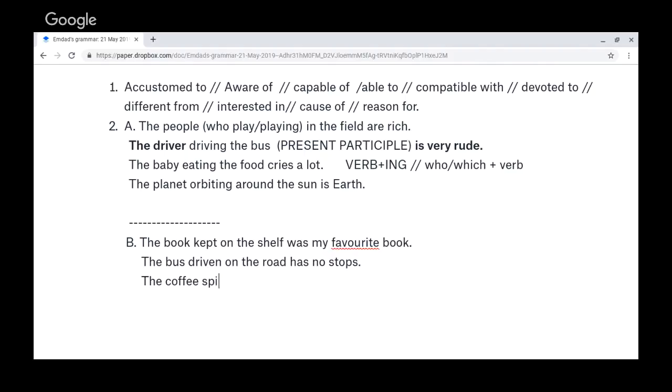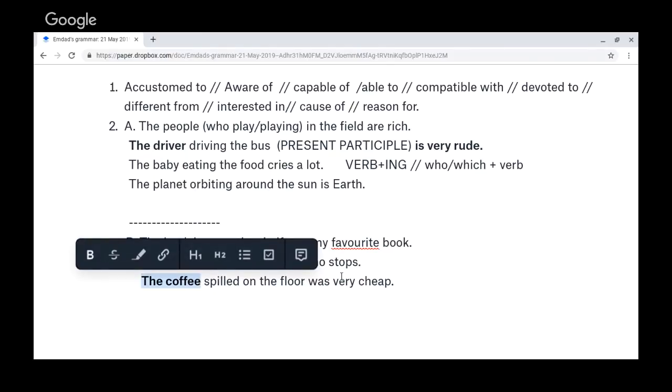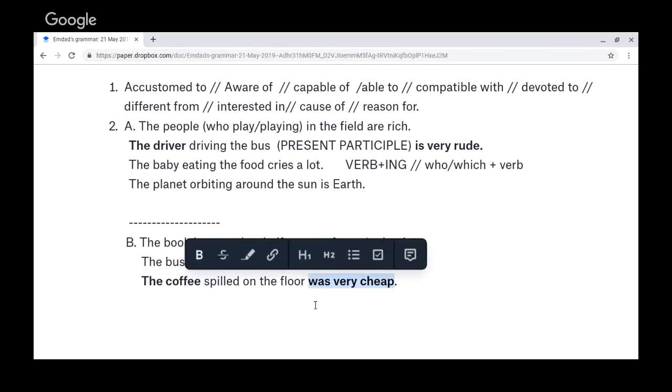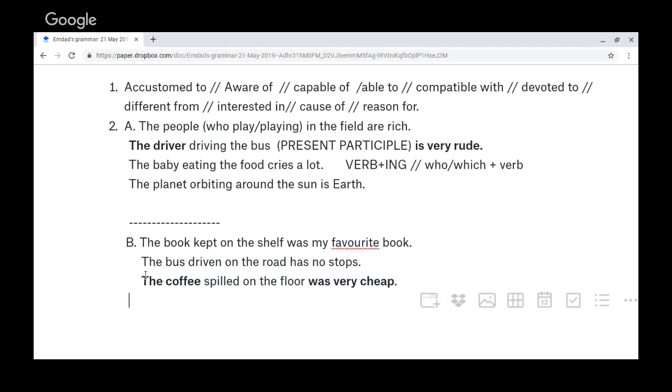But I can still say the coffee spilled on the floor was very expensive. Or was very cheap, because we're talking about $1 coffee. The coffee spilled on the floor was very cheap. What is my main sentence here? The coffee was very cheap, isn't it? The coffee was very cheap. What is my main sentence here?